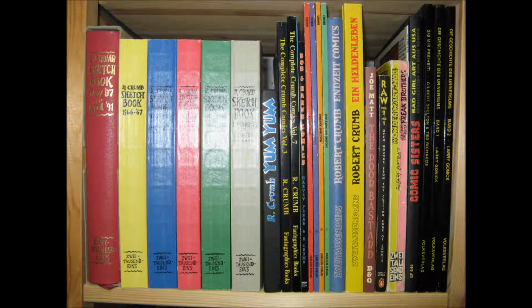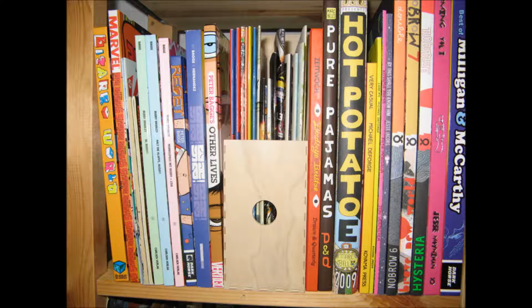So, moving further to the next shelf, we have some more recent underground books and art books, some recommended by the great Comic Crack, the Mark Bell's ones, and the Koyama Press ones by Michael DeForge and Jon Vermilyea, and so on, and the Nobrow books from England. Yeah, and even some floppies from German artists I almost forgot. And the best of Milligan and McCarthy.